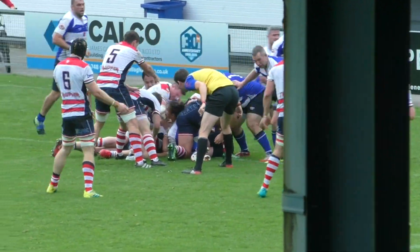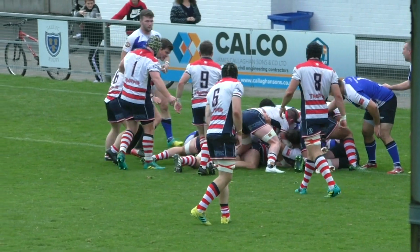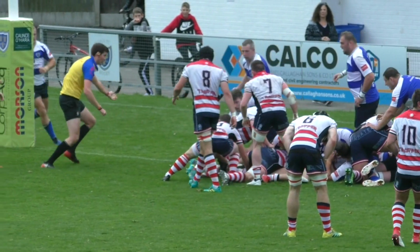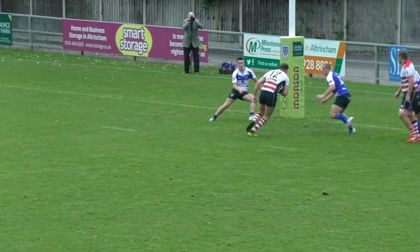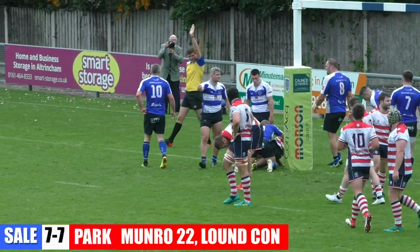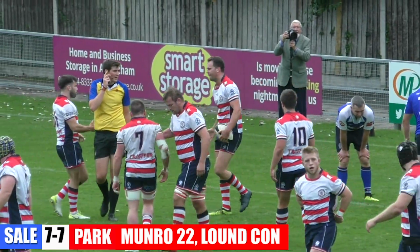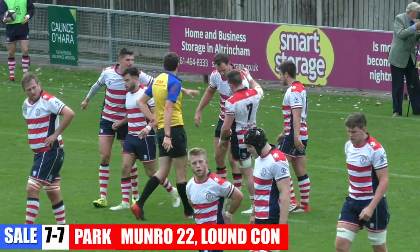Lewis will go for it again. They've got 3 men on the right side here, Park. They could go inside as well. They go for it quickly. Just not quite there. Into Munro's got a bit of space here himself. He gets it over the line for the visitors at Rosslyn Park. And finally, the London side break through Sale. 3rd time's a charm for Rosslyn Park.